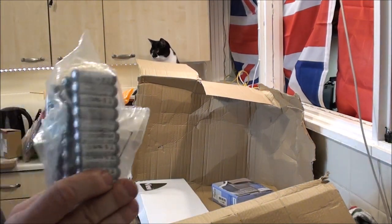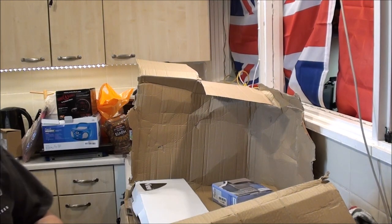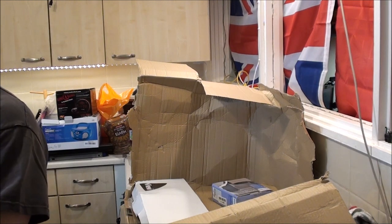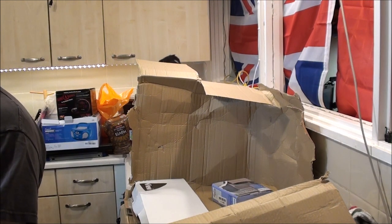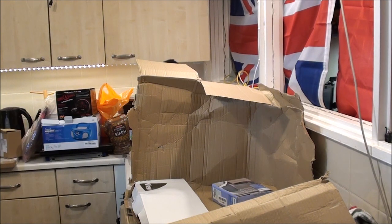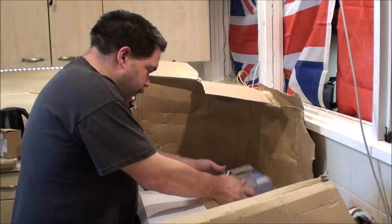More AAA batteries. I'm certainly good for them for a long time, especially if I use rechargeable and everything, assuming they're all good. Are these rechargeable ones or are they just alkalines or something? They're Amazon Basics. I'm assuming the green ones are just the rechargeable ones. Right.